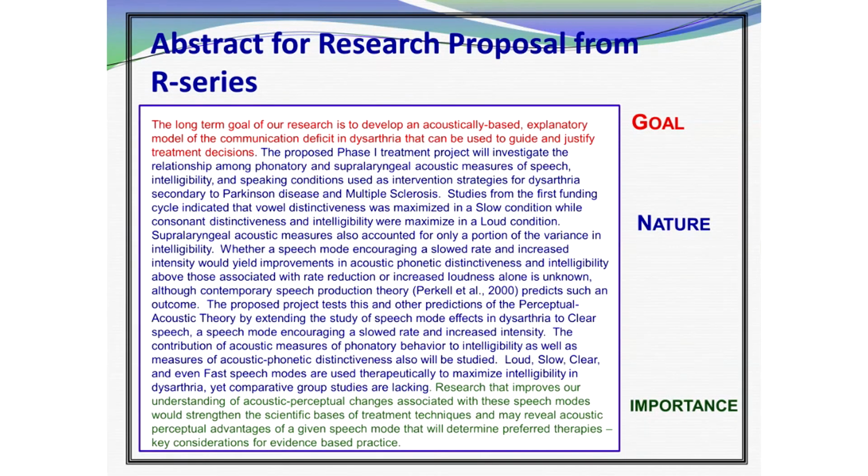Okay, so I'm not going to read this one out, but this one is in just a different domain, dysarthria. So it tells you the goal right up front, tells you about the nature of the work, and again, ends with that important statement. And you can read this as you download the slides.